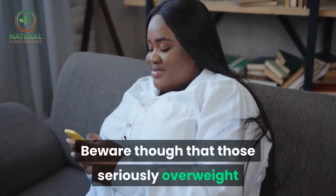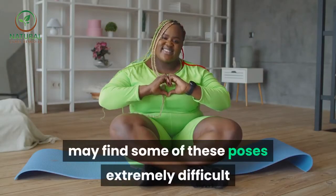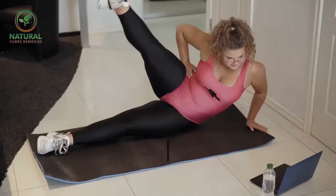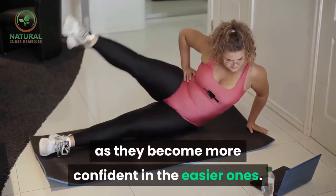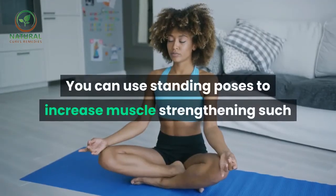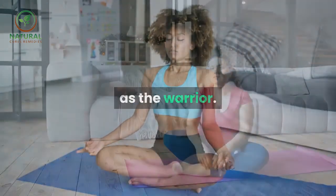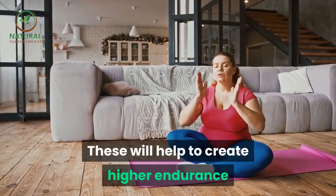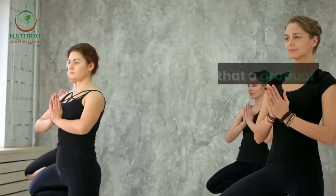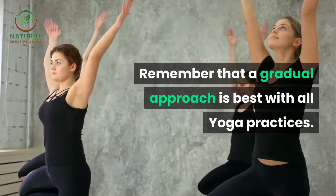Beware though that those seriously overweight may find some of these poses extremely difficult and should start slowly with the easier poses and add others as they become more confident in the easier ones. You can use standing poses to increase muscle strengthening such as the warrior. These will help to create higher endurance and increase your caloric usage. Remember that a gradual approach is best with all yoga practices.